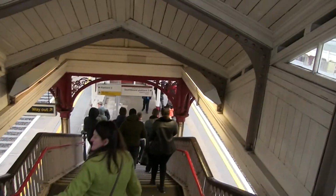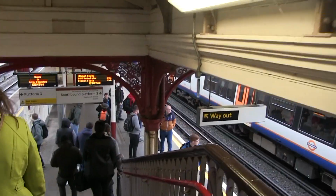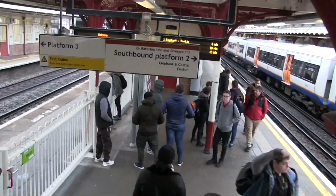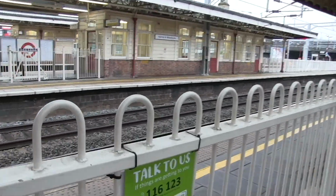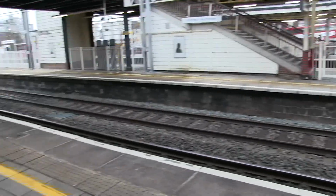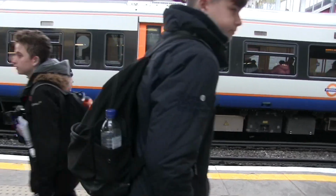Right, we made it to Harrow and Wealdstone, which was just the first stop on that train we just got out of Euston. So, it doesn't look like they use the fast line platforms for stopping trains now. The fast line platforms look to be disused. There's an Overground service here for Watford Junction.